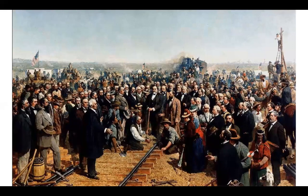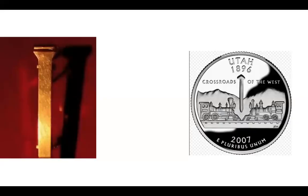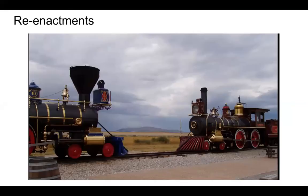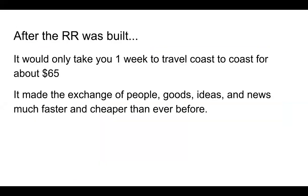So a painting of the same event there. And this is the Golden Spike there on the left. So again, you can go and see the Golden Spike if you ever are in Promontory Point in Utah. So this is a replica of the Jupiter, one of the trains that was used at Promontory Point. There are people that do reenactments every year at these locations.